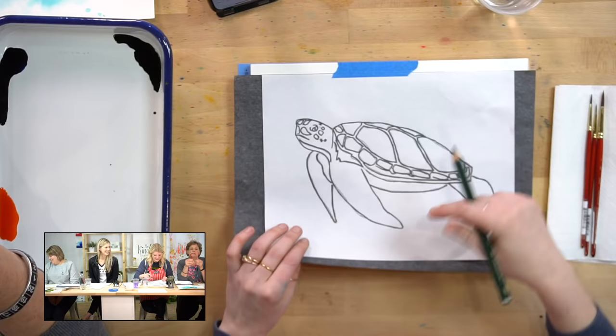So we do that at the top of this one and the bottom? The top and the bottom. And the reason we want to do it at the top and the bottom is when you think of the flipper of a turtle, it's actually rounded, right? Show me again. It's kind of like this. So it's going around. Nice. I feel like I know exactly what you mean. You know exactly what I mean, right?